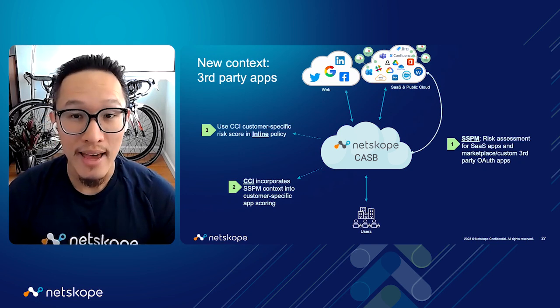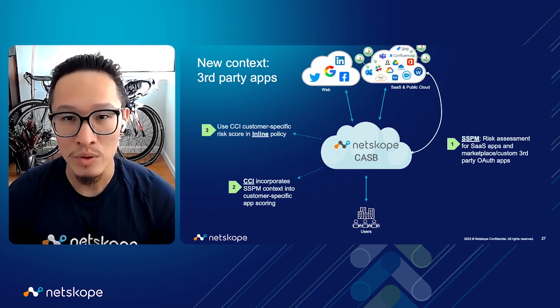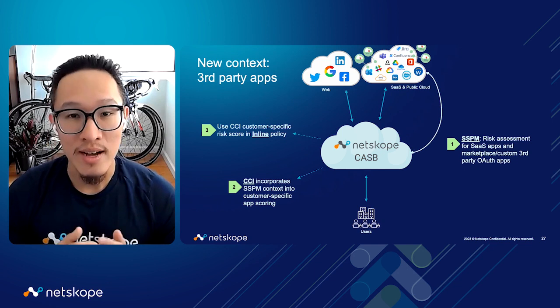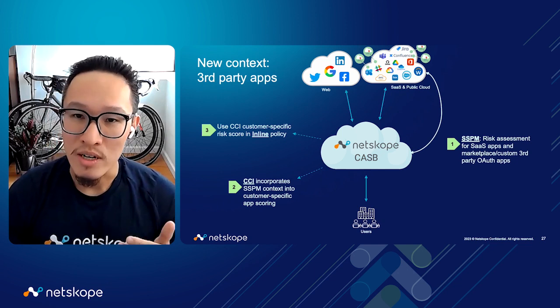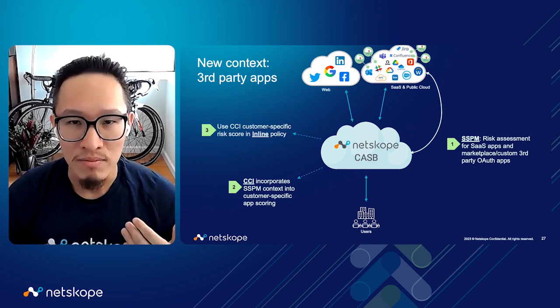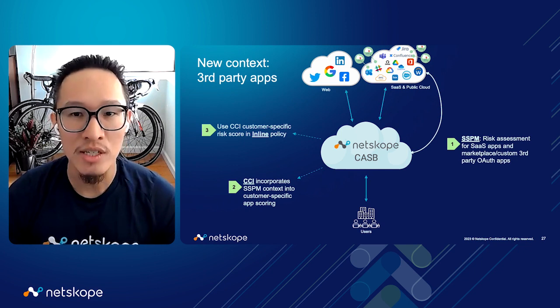Nearly 14,000 marketplace apps exist just amongst Microsoft, Google, and Salesforce ecosystems. There's an even greater number of custom applications and usage, which are potentially even riskier because they lack a rigorous development process, lack documentation, and lack the quality controls that most marketplaces have in place.